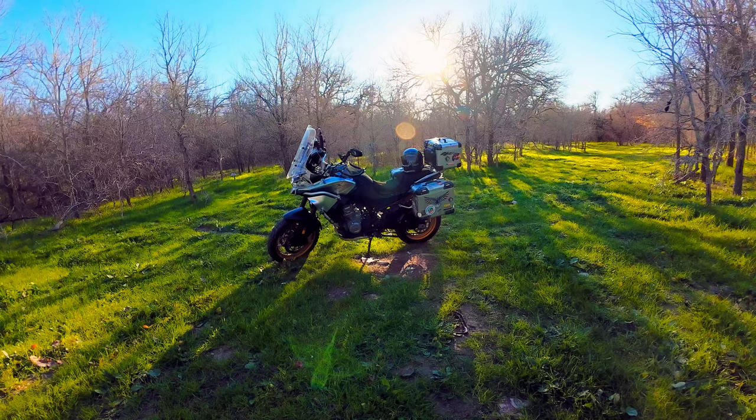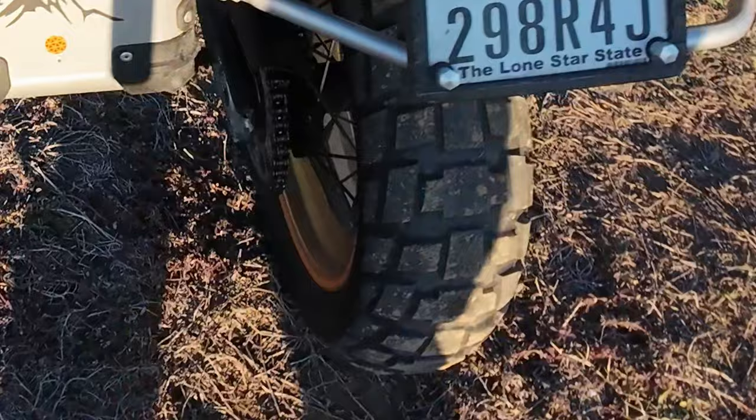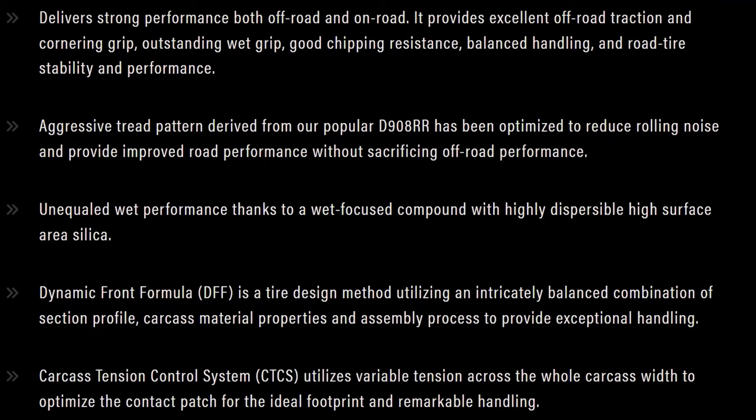This one is my favorite upgrade to date. The Dunlop Trailmax Raids, her new shoes, the new IBEX heels. I love these tires. They are phenomenal off-road and on-road. As you can see on their website, Dunlop says it's a 40-60 adventure tire, but in all honesty, it feels like a 50-50 tire. It's a wonderful tire off-road and on-road.